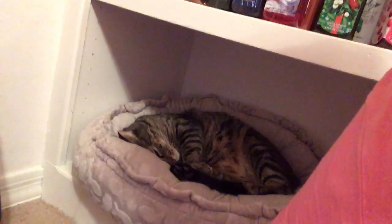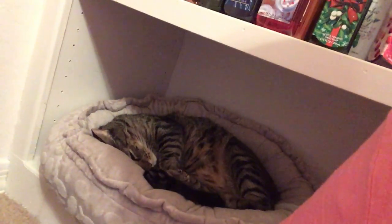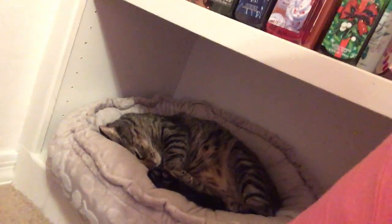And today on Pam's Hugs, I'm going to be showing you my kitty cat. He's sleeping right here, and he's super, super cute. Buddy! Look how cute he is. Look how cute and sweet he is. He's just sleeping in his little bed.